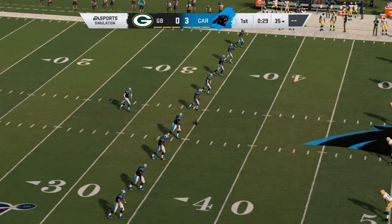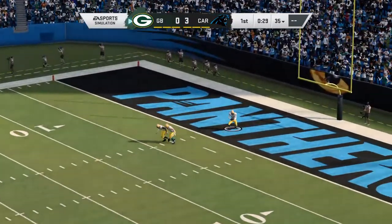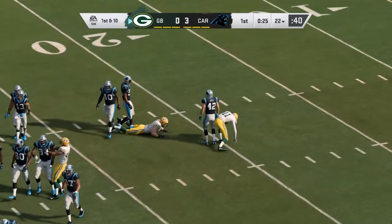After knocking through the field goal, here's Gano back out there now for the kickoff. This is fielded a couple yards deep. And he's up past the 20 to the 22-yard line.